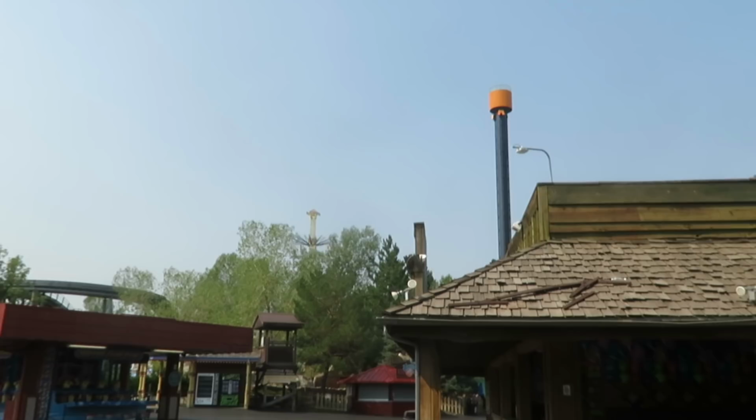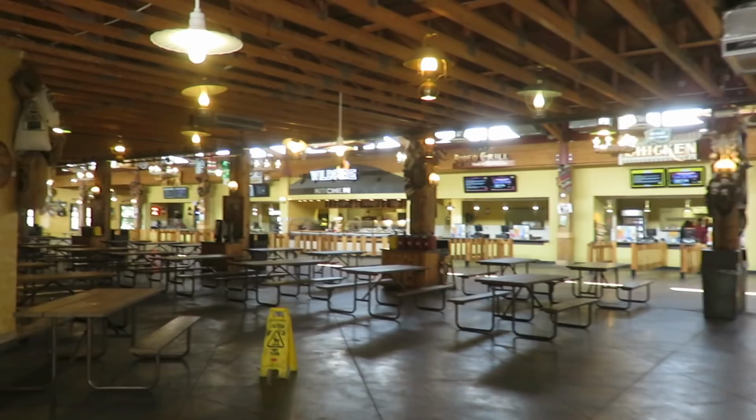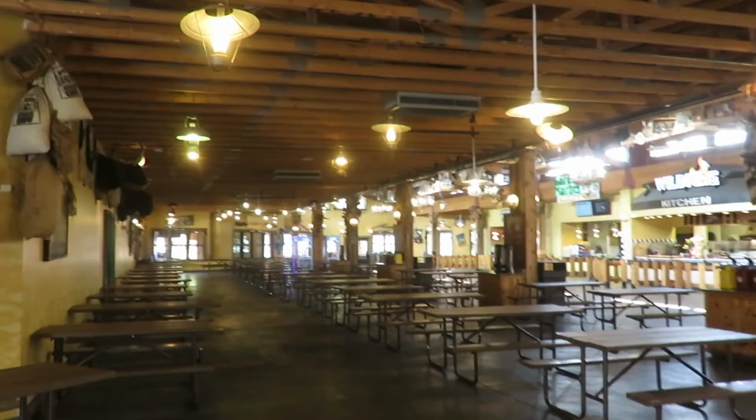We're gonna actually walk through the food court. I wanted to show you guys that before it gets pretty busy later on. And here it is. We're gonna actually eat. We're gonna have a meal in here a little bit later on in the day. This is a very nice area of the park. Very well themed.